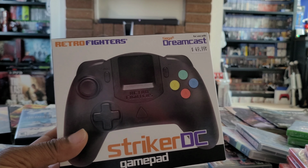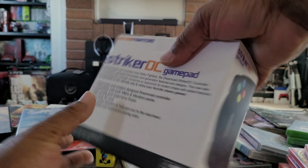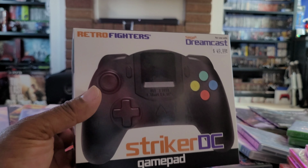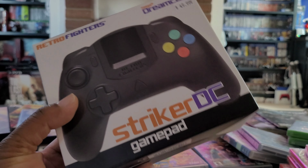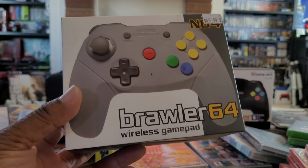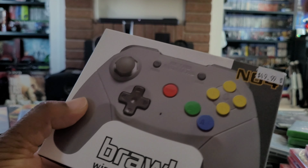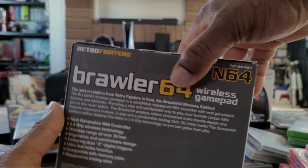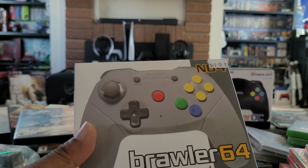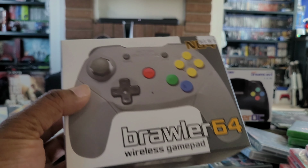And also picked up the Retro Fighters for the Dreamcast. Like I said, I always wanted one of these, but man, that's in black. So I thought that was really cool. I want to definitely make a video on this one. That looks like a cool controller. Also picked up the Brawler 64 wireless gamepad. I thought this was kind of cool. A wireless 64 controller. I got two of them, but man, I like the way this gamepad looks. It looks so modern.